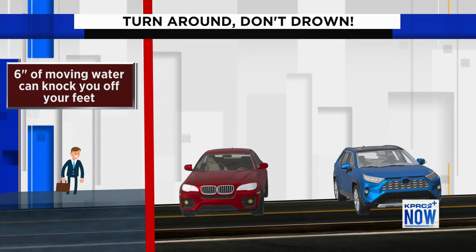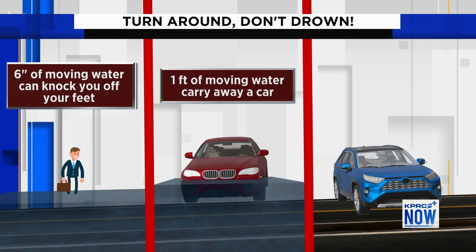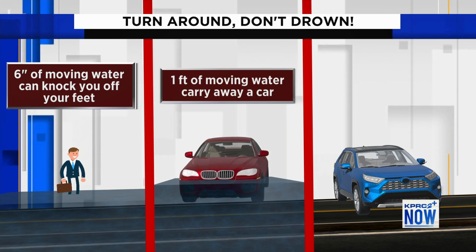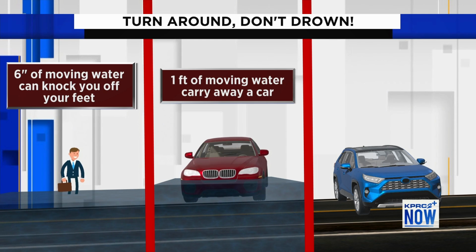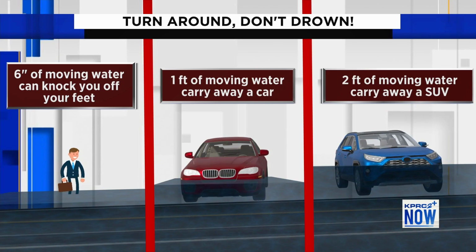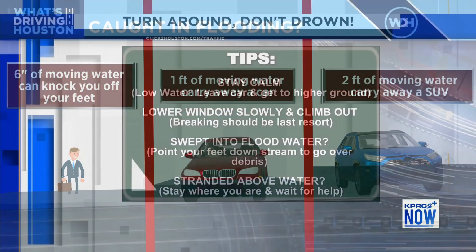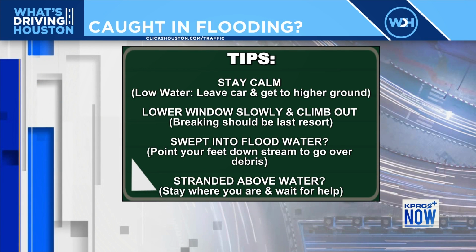So 6 inches of moving water can knock you off of your feet. Only 6 inches. That's really not a lot, folks. 1 foot of moving water can carry your car away, and at least 2 feet can carry your SUV away. And we know that the water sometimes, especially when it's raining hard, tends to rise quickly. So what do you do if you're caught in flooding and you're in your car?